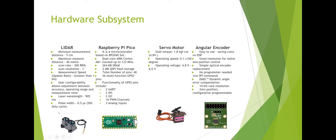Our specification of the LiDAR is that it can measure a minimum distance of 5 centimeters and up to 40 meters. It has a very high measurement speed, like 1 kilohertz, so within a second you can measure 100 points in your surroundings. The most useful functionality of this LiDAR is its user configurability, which allows adjusting accuracy, operating range, and measurement time. For example, if we know the surroundings of the LiDAR won't be too far, then we can reduce the operating range, which can further be used to increase the accuracy and decrease the measurement time.